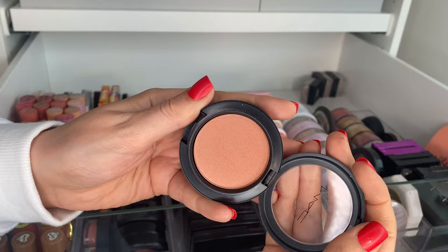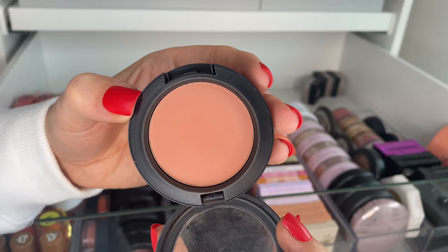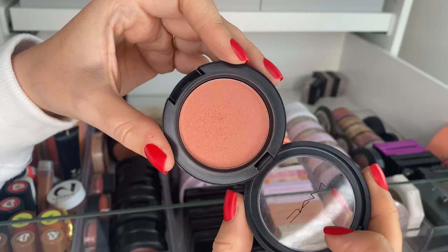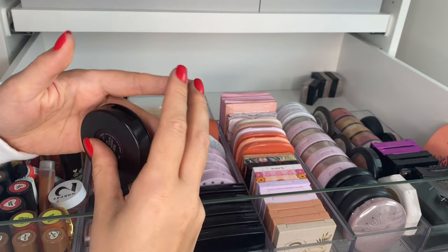Gorgeous. Gorgeous glowy blush. Perfect as that every day. We have MAC Gingerly. Oh, stunning. We have MAC Peach Twist. Again, another stunning, stunning blush. We have MAC Peaches. A proper throwback shade for me. I used to wear this all the time.